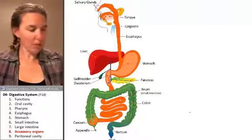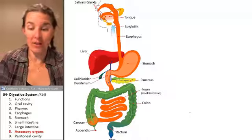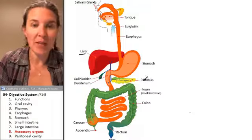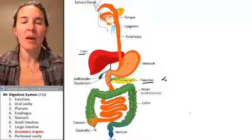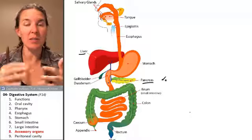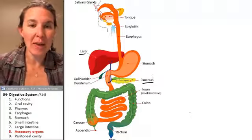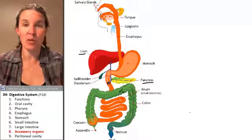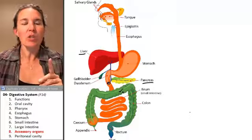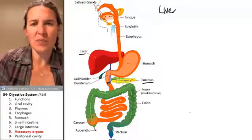Now there's two accessory organs that we're going to explore, and they are the liver, which is right here, and the pancreas, which is right there. And we already talked about the fact that all of our digestive juices are dumped into the duodenum, and it's true. They both empty into the duodenum through a structure called the duodenal papilla. So let's look really briefly at what do they do?